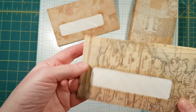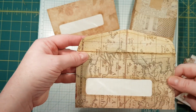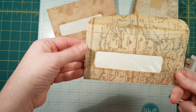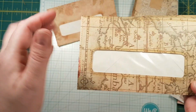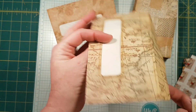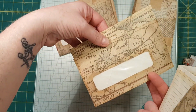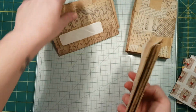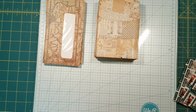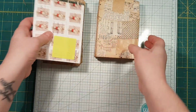But before I adhered the scrapbook paper to the envelope itself, I did the stitching and then glued it down, so that I could stitch around the window and ink it up. And again, I put lined paper on the back. So these are all very similar because I used the same paper. So I made 6 of those, 16 of those, and I think 6 of these. So I got quite a lot accomplished yesterday.